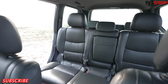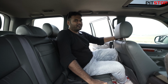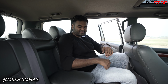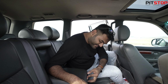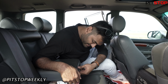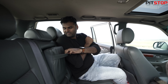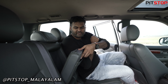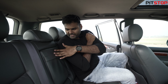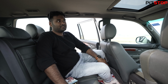But there should be an option. Is there an option to slide the second row seat? Unfortunately, no. In the old Fortuner there was an option to slide the seats. Headrest, and in the headrest itself you get something cool, but it's not opening up. Sorry, it's stuck. There's a small tray here, so let it be inside. And these are the seat back pockets.